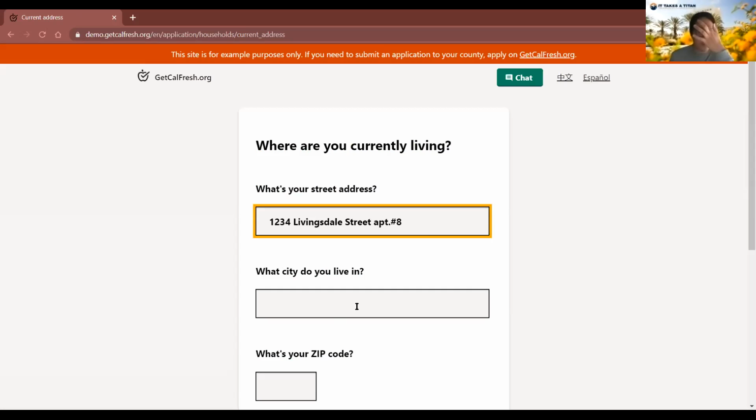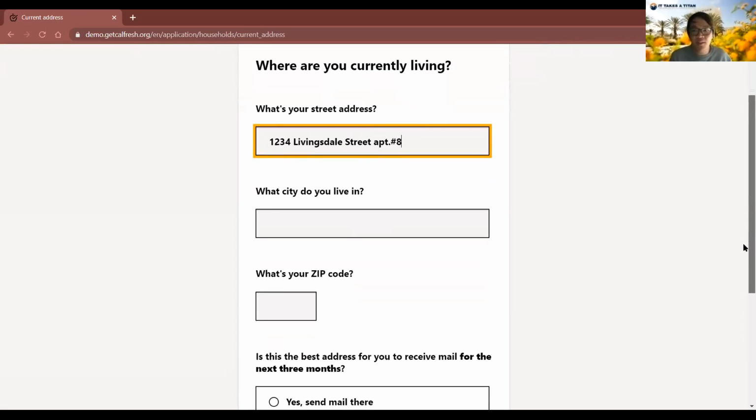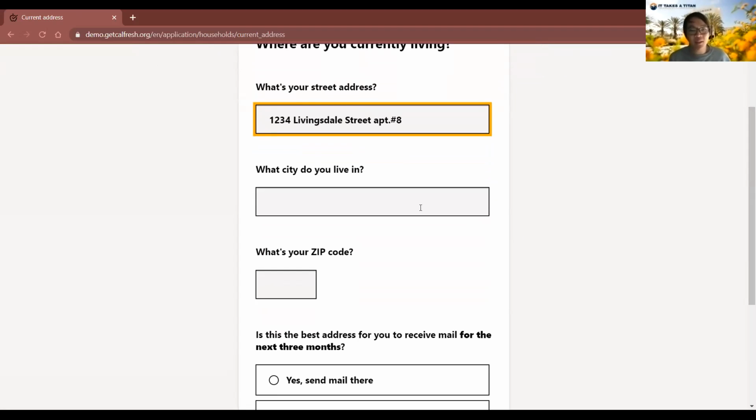So I always tell students, please, if you live in an apartment, please put the apartment number, because they will not be able to locate your apartment, and therefore you may miss your CalFresh benefits card or your PIN code as well. So be sure to put your apartment number or anything like that. And so it is the city of Fullerton, and then our zip code is 92831 again.